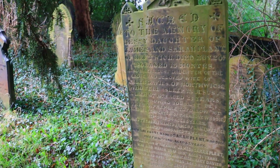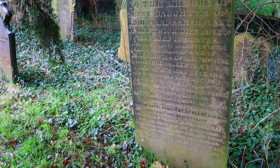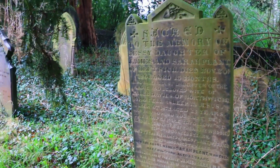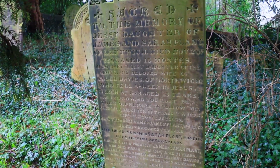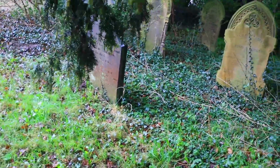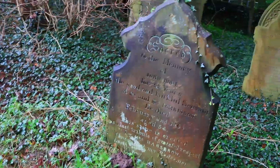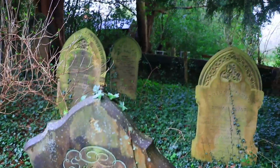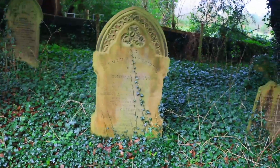We do get to an area now where there's a lot of children's graves. There's one there, is it 13 months? I said previously that there's a lot of disease round about the 1800s in Liverpool, which isn't too far away, and it is reflected here.